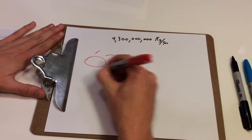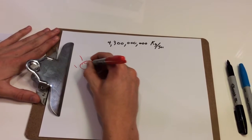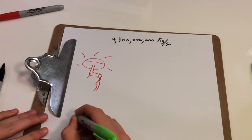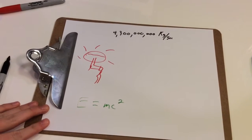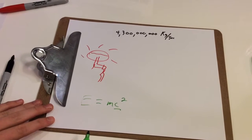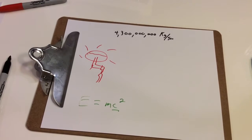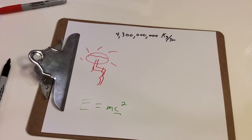The sun loses 4,300,000,000 kilograms per second being converted into energy. The equation for energy is E equals mc squared. As many of you don't know, c stands for constant, or the speed of light. But this is even more energy than you think, as 4,300,000,000 times the speed of light equals a huge amount of energy.